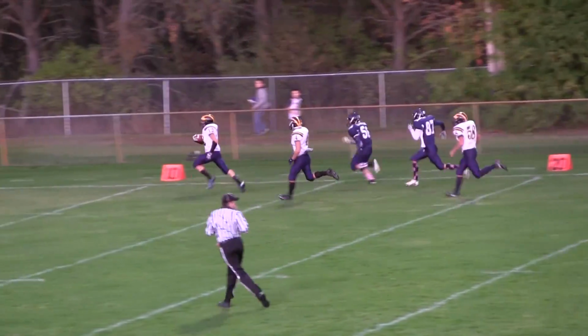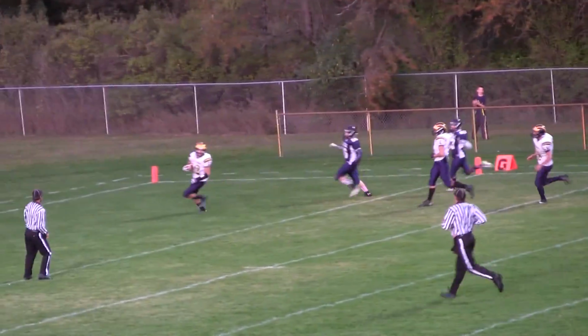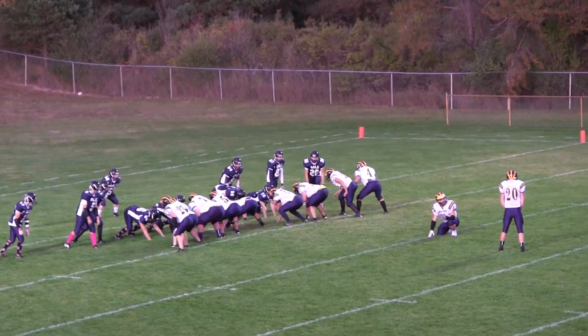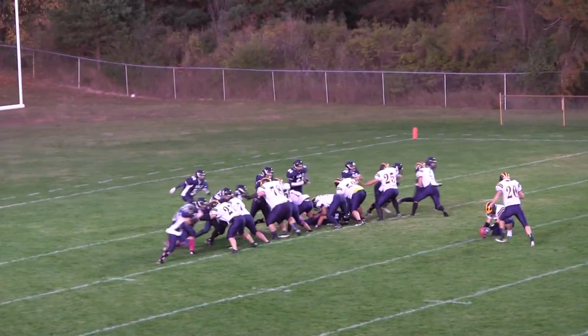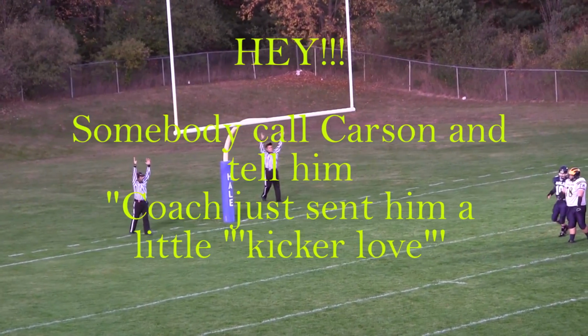Franklin handed the ball off. Number 12, Josh Mead. And on the first. Extra point attempt by number 20, James.